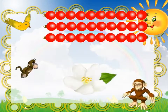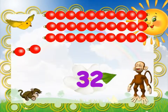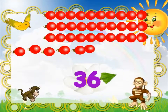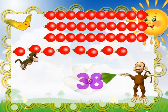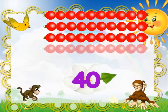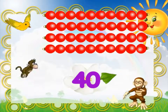All right. So adding another one, 31, 32, 33, 34, 35, 36, 37, 38, 39, 40. So we have another 10 that we can change to another 10 long. So we have now 4 10 longs, which is 40, right?